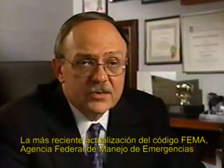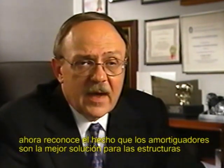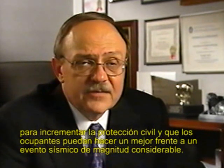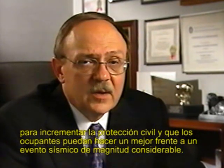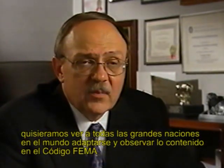The latest codes issued in the U.S. by FEMA, the Federal Emergency Management Agency, now recognize the fact that dampers are a preferred solution to structures that must maintain life safety with the ability of the occupants to work through a major seismic event. We would like to see all major nations in the world adopt the lead that's been taken by FEMA.